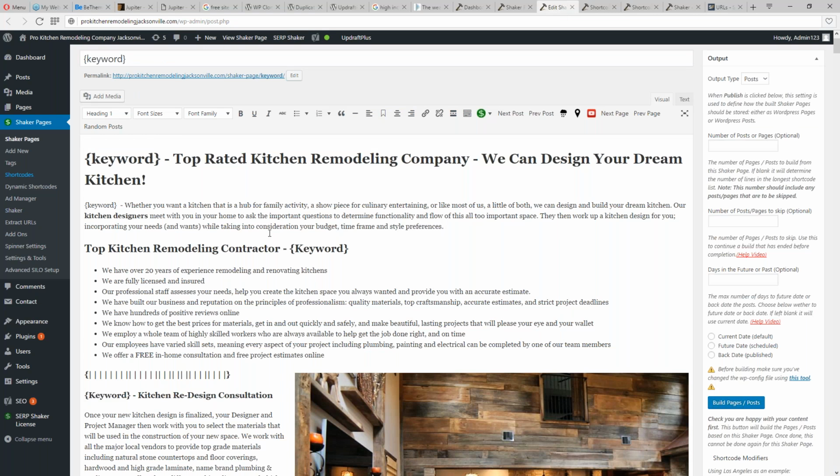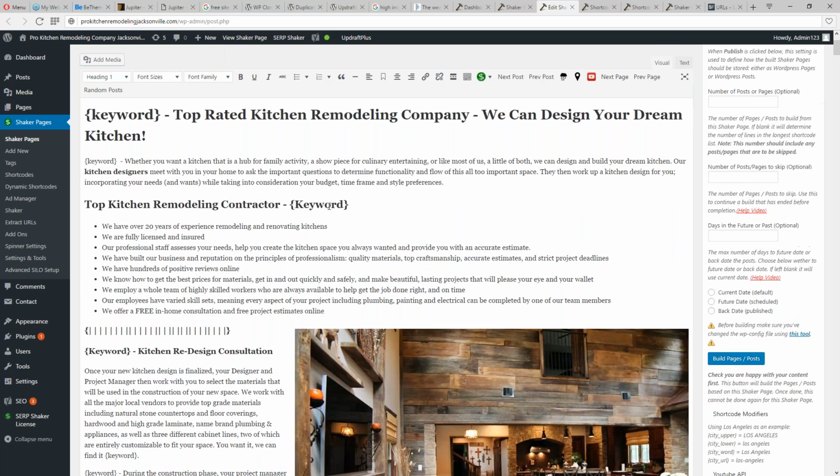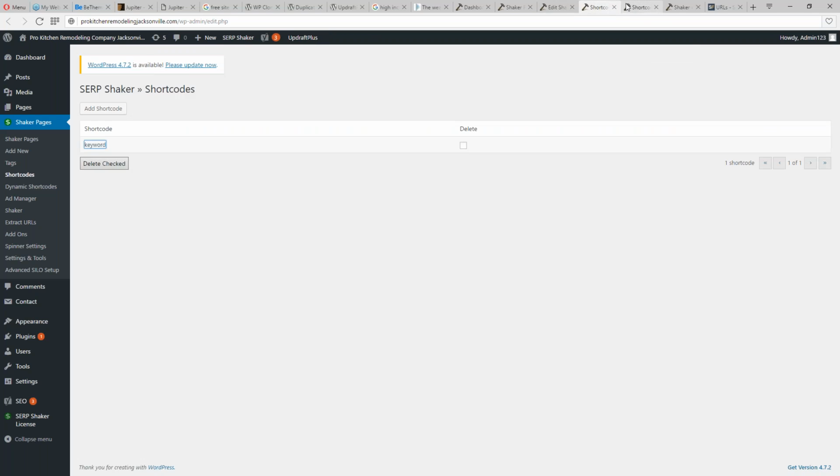Where was I? Okay. So after speaking about shortcodes, this is the keyword. When I build out these pages, it's going to pull from that shortcode. It pulls each of those keywords plus the city modifier into this. The reason I like to set up the template for shaker pages this way is I can clone this site over and over again. I never have to edit this shaker page, ever. The only thing I need to edit is that list of shortcodes.